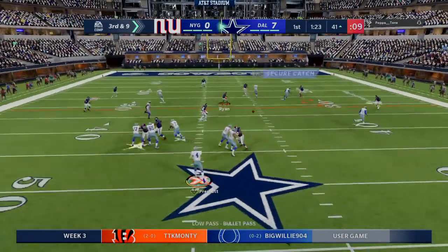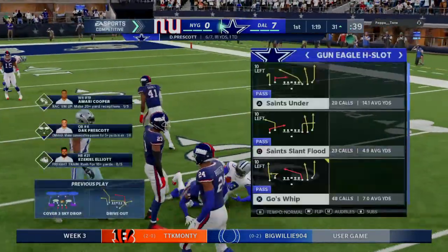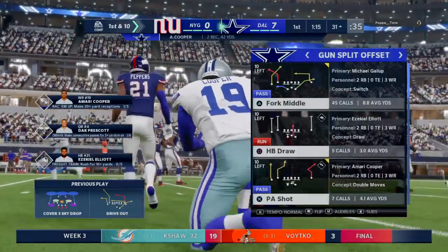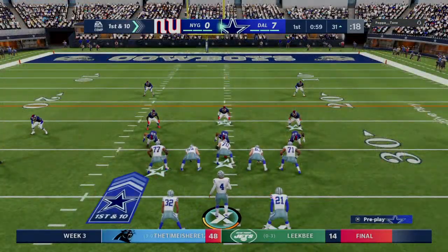From the shotgun, it's Prescott. And he'll have his man. That's Cooper. Give him 10 yards there as this offense is on a roll. This drive continues to plunge forward. Line of scrimmage, the 31 now on 1st and 10.